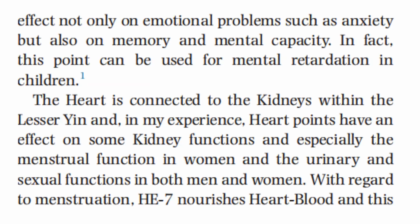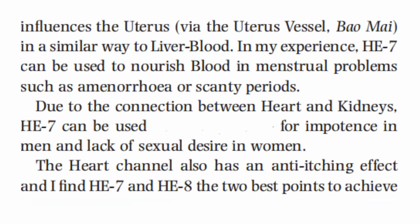The heart is connected to the kidneys within the lesser yin, and the heart points have an effect on some kidney functions, especially the menstrual function in women, and the urinary and sexual functions in both men and women. With regard to menstruation, Heart 7 nourishes heart blood, and this influences the uterus via the uterus vessel, Bao Mai, in a similar way to liver blood. Heart 7 can be used to nourish blood in menstrual problems such as amenorrhea or scanty periods.